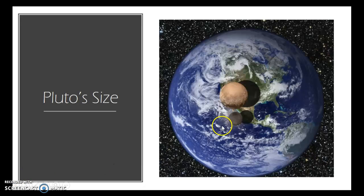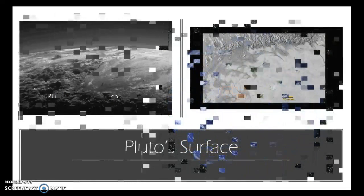Pluto's mass is about 1/6 the Earth's moon mass and is the smallest planet in our solar system, or at least it was the smallest until it was reclassified in 2006. Pluto itself is only about 1,400 miles wide, which is only about half the width of the United States.